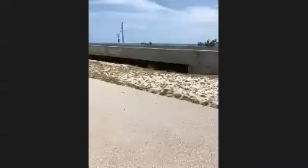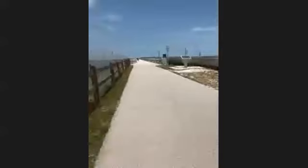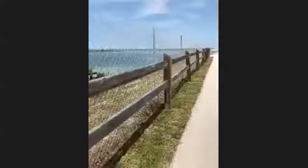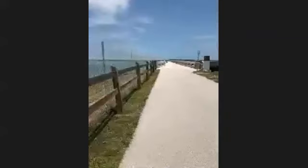Did you guys see a lot of people out in the water this weekend? Not too many actually. It was kind of rainy, so not too many people were out anyways, but yeah, it hasn't been too crowded. There's definitely not a lot of people here right now.